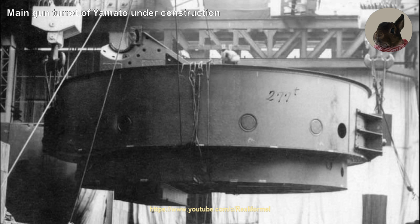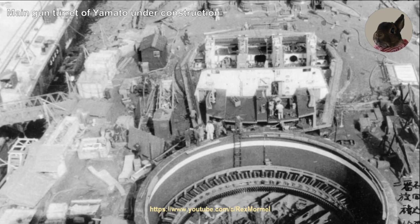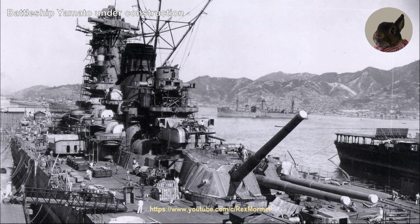Secrecy was maintained throughout construction of the Yamato, and a canopy was constructed to screen the ship from view. Yamato was launched on 8 August 1940 and commissioned in the Imperial Japanese Navy on 16 December 1941.